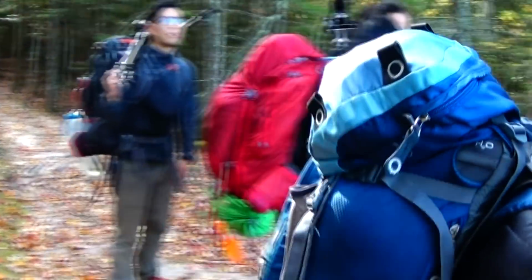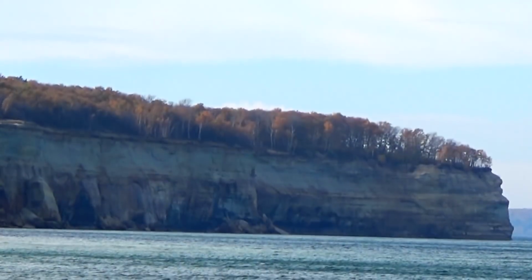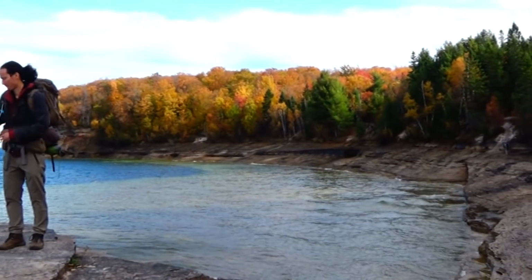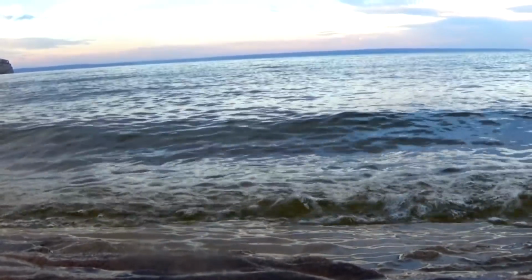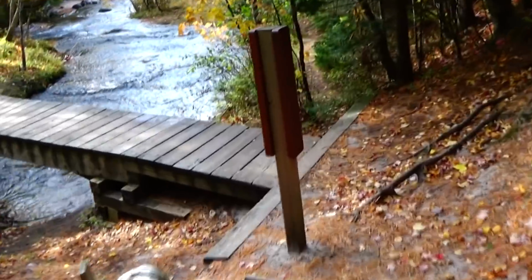And we're leaving Mosquito Campground. We'll be going in this direction. Oh, just gorgeous. It's hard to leave an area like this. And we'll be stopping to take one last look at Lake Superior. Here we're now leaving the Lake Superior area. We'll be crossing the bridge at Mosquito River.